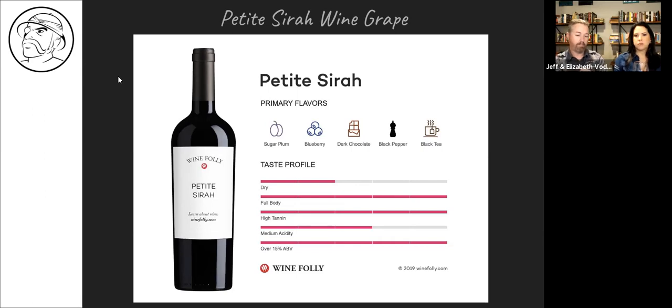And on ABV, 15% is typical, we're at 14.5, so we're toward the top, within the standard deviation. And the Larkin Tuckers say Durif sounds dorky, so that's why they changed it. That could be it. I will say Petite Sirah sounds a bit more sophisticated. It does. I'm with you on that.